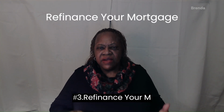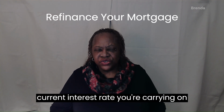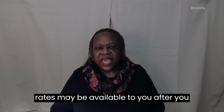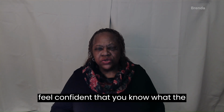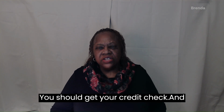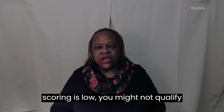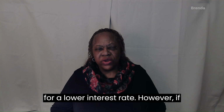Number 3, refinance your mortgage. Homeowners, please review your current interest rate you are carrying on your mortgage. Research what interest rates may be available to you. After you feel confident that you know what the marketplace is doing, you should get your credit checked and see if you have late payments. If your scoring is low, you might not qualify for a lower interest rate.